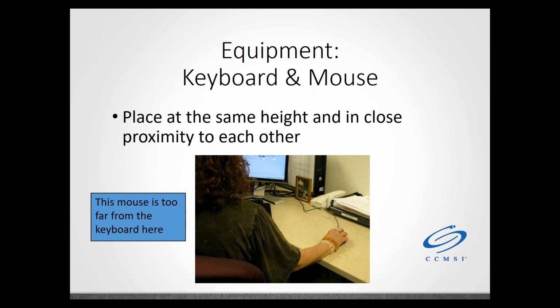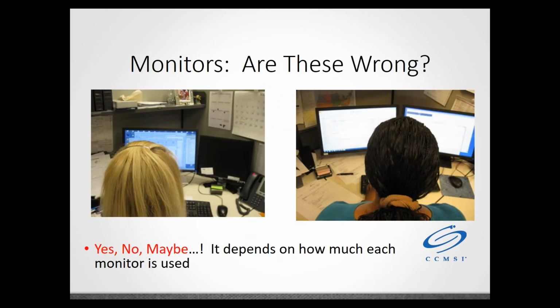Again, place your keyboard and mouse at the same height and in close proximity to each other. In this picture, the mouse is too far away from the keyboard. We want to bring them together so we avoid a lot of lateral or sideways reaching. All right, monitors. Again, I find it most beneficial to first adjust my chair and the items on my desk, and I adjust the monitor pretty much as one of the last things.